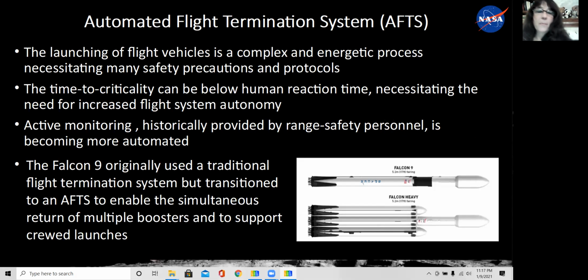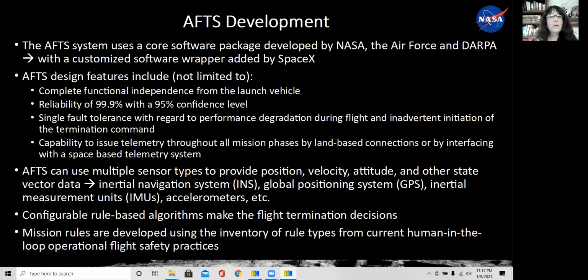Historically, though, there is a range safety crew on the ground that does active monitoring, but this has been becoming more automated, and this is one example of that. Falcon 9 used to use a traditional flight termination system, but now has transitioned to this automated one as of 2017. The AFTS has a core software package that was jointly developed by NASA, the Air Force, and DARPA, and that core package can be used on multiple rockets by putting a customized wrapper around it.